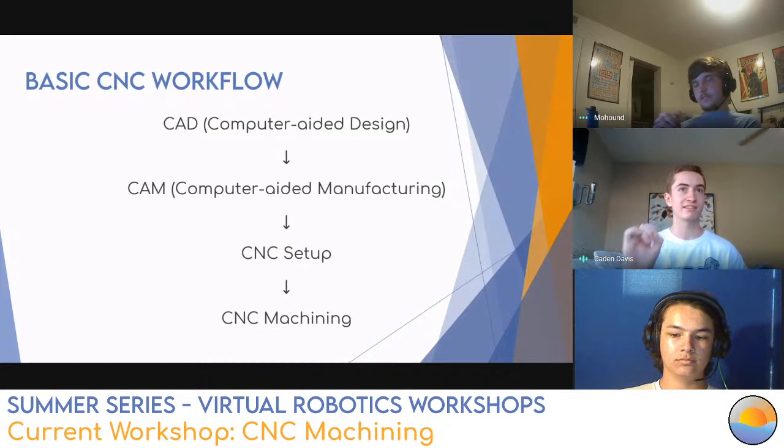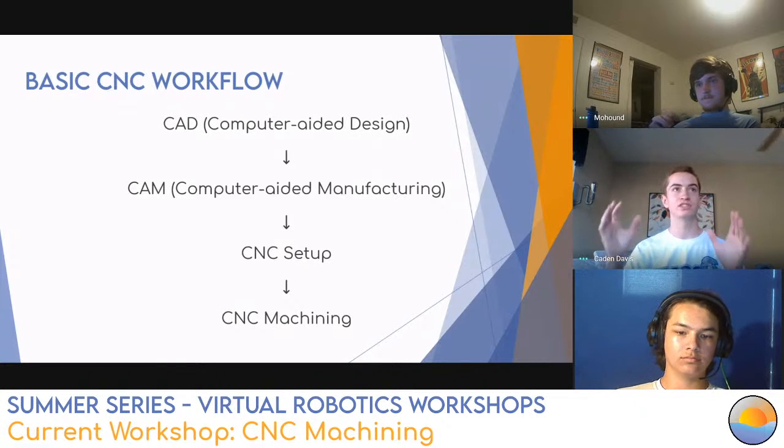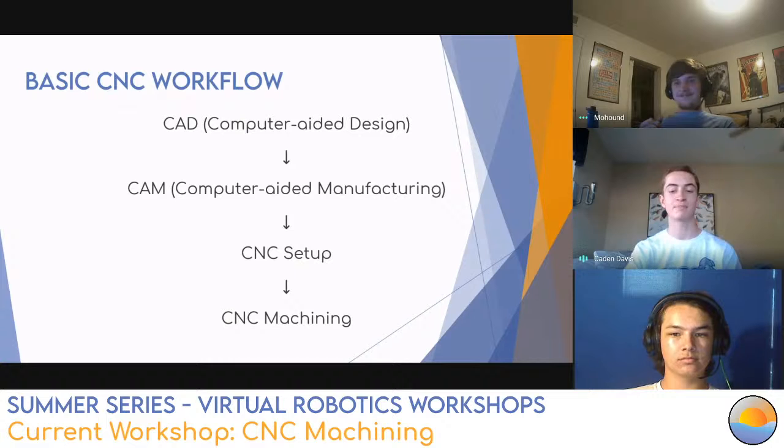Then you have your CNC setup, which is loading the material properly, making sure everything is correctly calibrated, and making sure you have the right size cutting bit, the mill tool for the CNC. And finally, you have the CNC machining, which is where the machine actually executes all the instructions you have given it. And hopefully you produce a nice batch of parts.